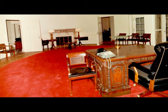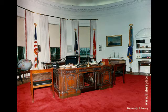And so in November 1963, President Kennedy and First Lady Jackie Kennedy were in Texas. They were on a campaign swing through Texas. And so they decided to change out the carpet and change out the draperies and make a lot of changes to improve the Oval Office. And guess what? With the President and the First Lady out of town, they were able to do that.